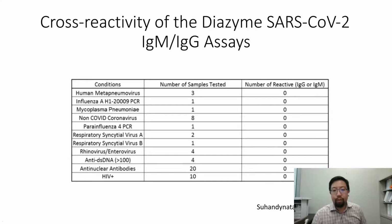We also, at the time, were very concerned about cross-reactivity to other types of respiratory viruses, as well as non-COVID coronavirus. So here we have a subset of different samples from different patients infected with different respiratory pathogens, as well as different immunological diseases, HIV, ANA, anti-DS, essentially lupus here. So as you can see, we didn't get any cross-reactivity, which was very important and gave us some confidence moving forward with this assay.